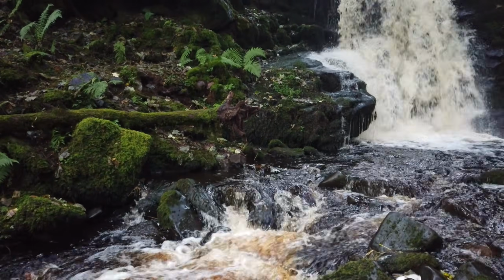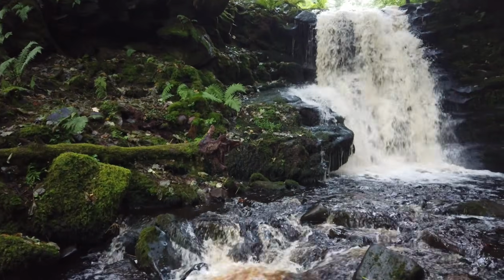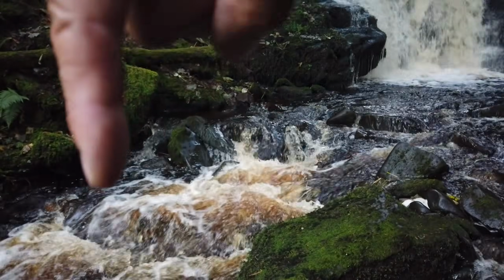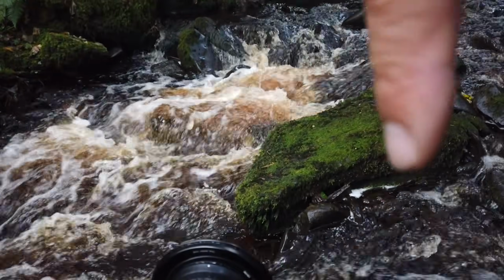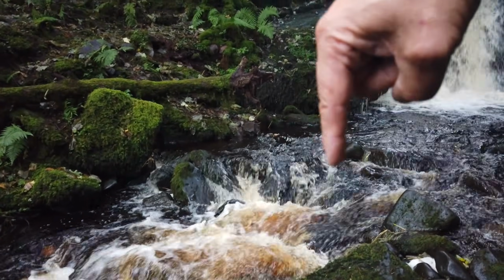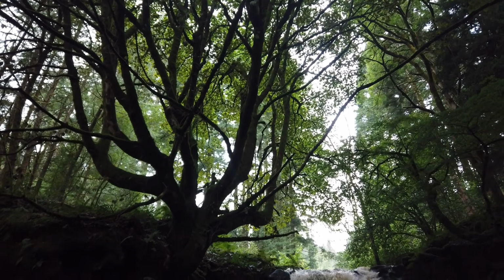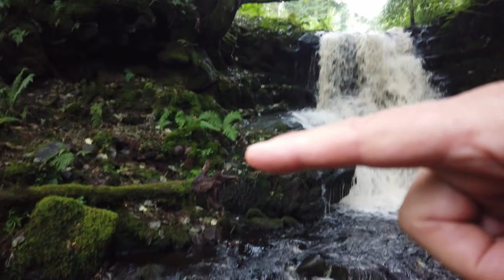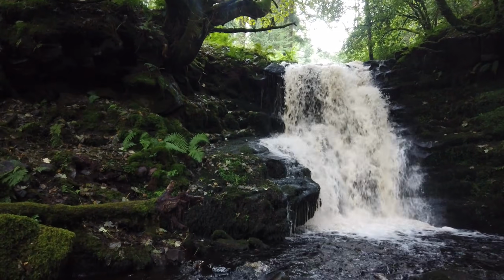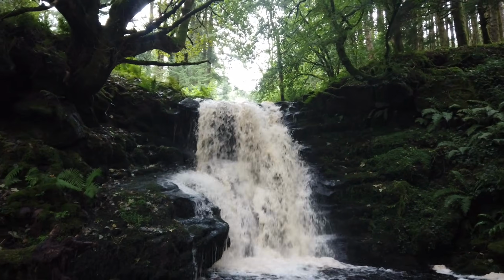Even if I set it in portrait, it just narrows it down and I don't get what I want. So what I've done is set the camera in landscape orientation, and then done 4 or 5 shots. One down here, taking in this foreground rock with the moss on as a foreground, and then one there, one sort of there, and then one up there with the tree. So I've done 4 or 5, maybe 6 shots in that vertical plane, and then hopefully I can stitch them together in Photoshop to give me the full range of what I want to show in this image.